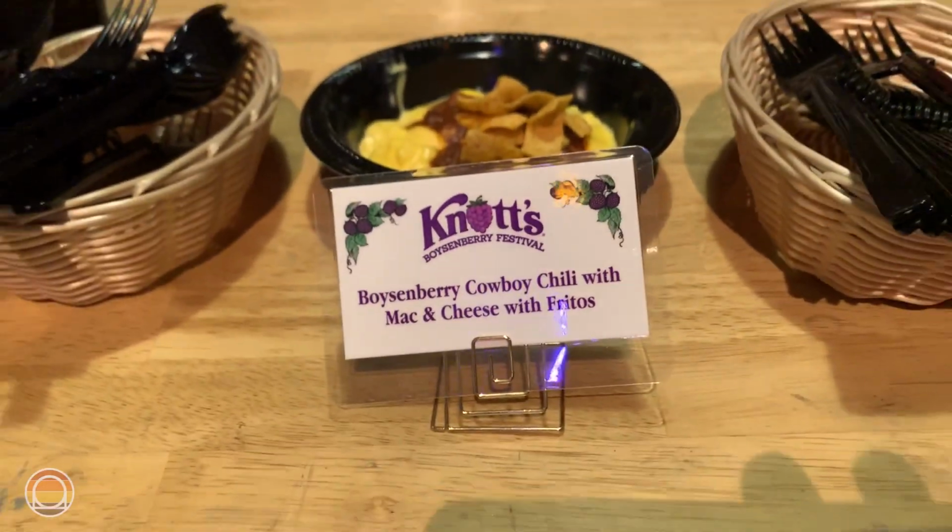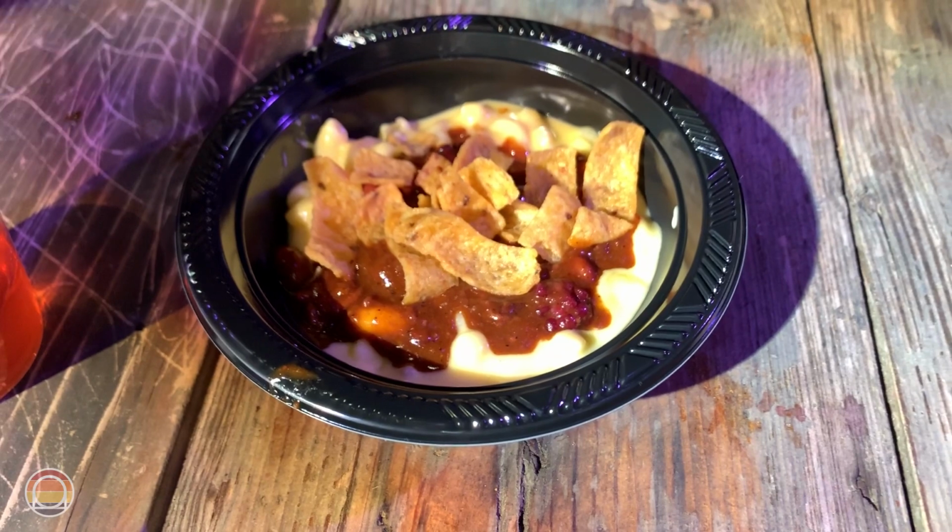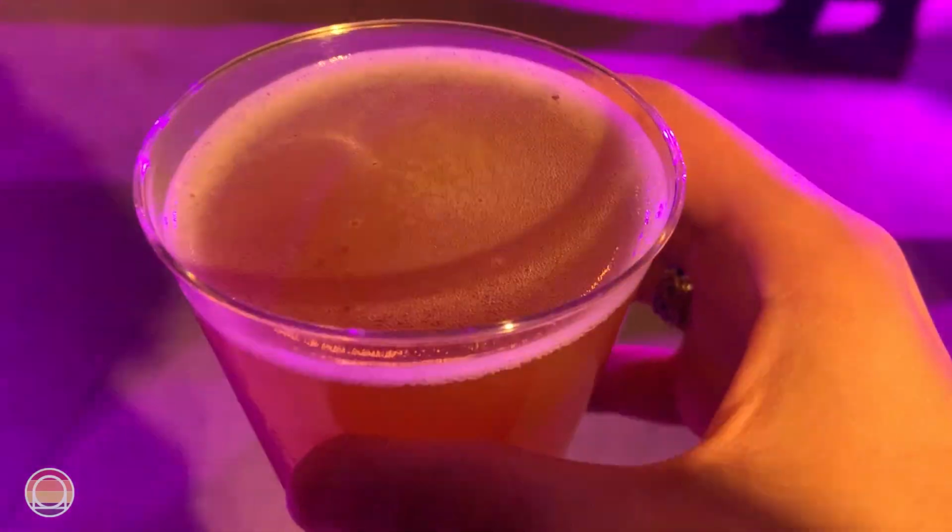So, gotta talk about that mac and cheese with chili. Honestly, really tasty. I love how they mix the flavors as well as added that crunch with the Fritos. I was kind of odd out by the Fritos at first, but honestly, it's the perfect way to break up that texture. Really enjoyed it. I'd probably give it a good 7 or 8 out of 10. Really tasty. Not my favorite so far, obviously. I think that still goes to the meatballs, honestly, but still really delicious. Highly recommend.